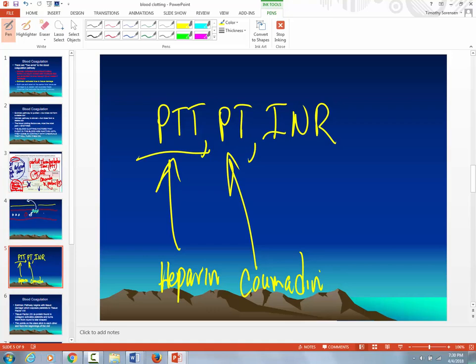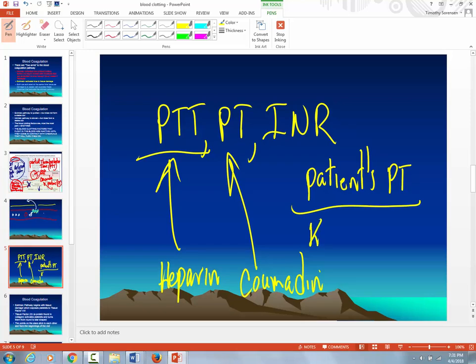Does Frederick Hospital use the same kit in their lab to measure ProTime as Lutheran General Hospital in Illinois? Do you think they do? No, they don't. They use different kits. So a doctor wants to know that the ProTime in Milwaukee is the same as the ProTime in Chicago. Are you following this? So they came up with what's called the International Normalization Ratio. And what that is, they take the patient's ProTime divided by the kit control ProTime.